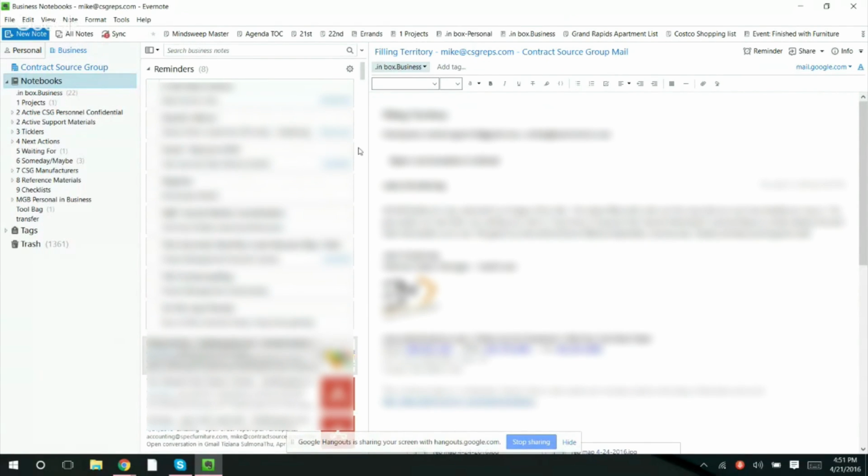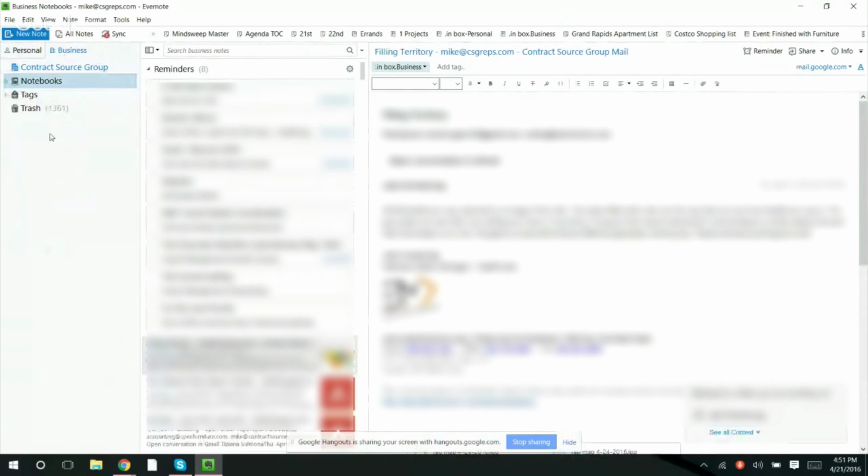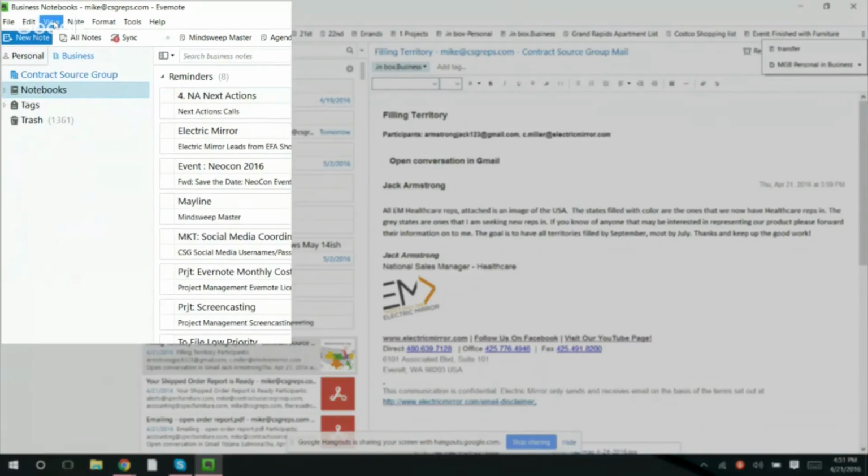So we've got business and personal segregated in tabs, which is kind of nice, streamlined, nice and clean. And then they've moved your shortcuts up to the toolbar there, and I'm guessing that's a view setting. So what I would suggest is I'd like to look through the settings so we can accommodate that. So let's look at the view.